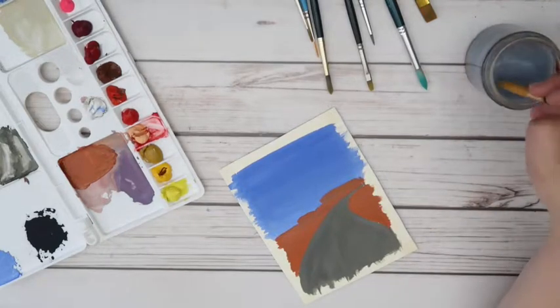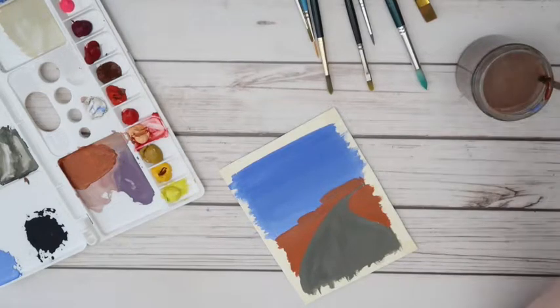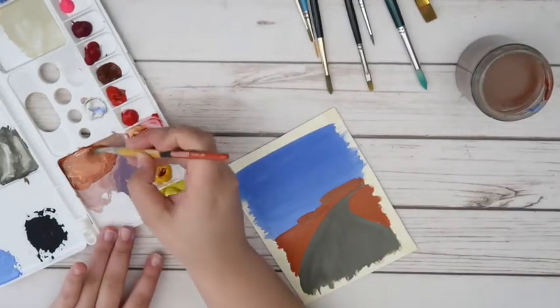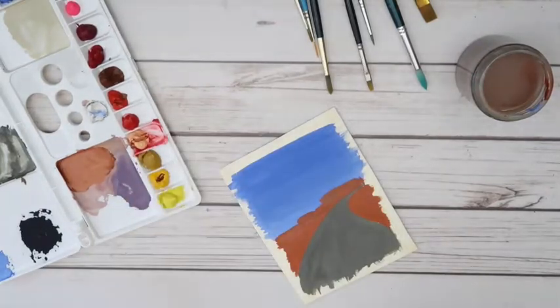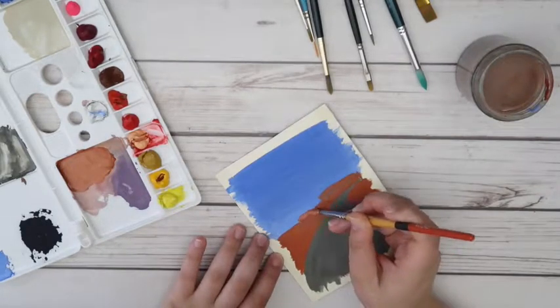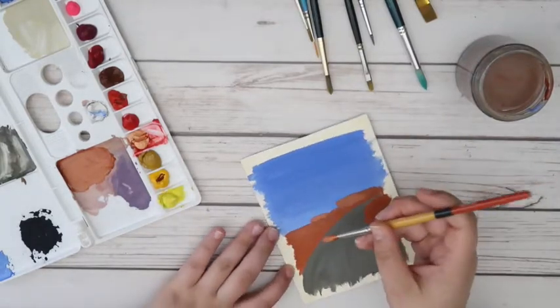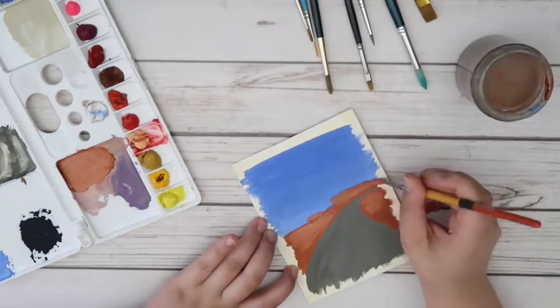Another thing you might be noticing about me using gouache, and also this is just me painting in general, I really don't clean my water very often. Just looking back at the video now, I'm like, that water is so disgusting. And I'm pretty sure I don't change it out for a while yet. I'm a very lazy painter. I want minimal effort in my paintings. I do not want to have to change the water.